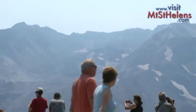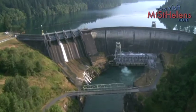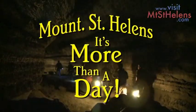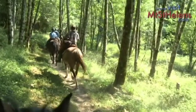Most people come to Cowlitz County, Washington to tour Mount St. Helens, but there's so much more to see and do around the area that it's more than a day. We'd like to show you a quick 2-day tour you could do over a weekend.